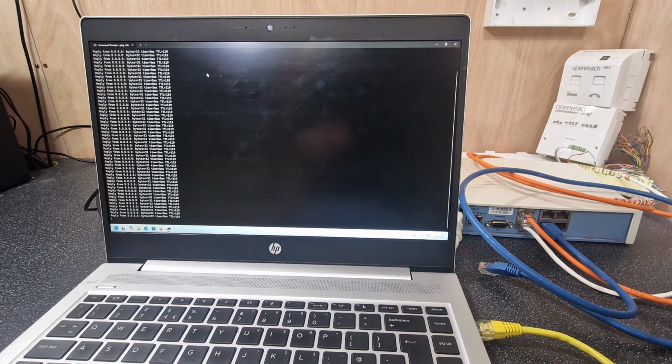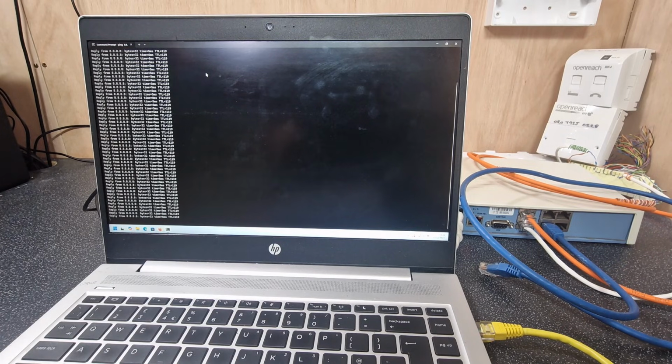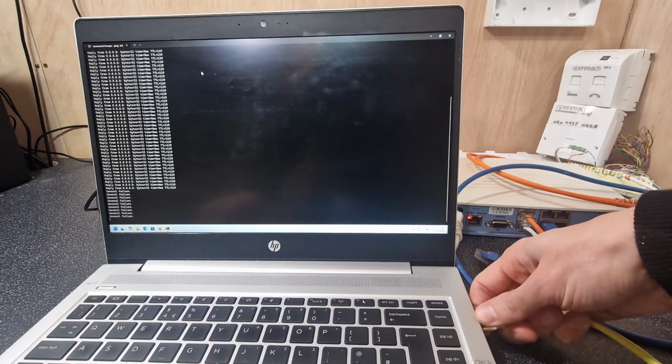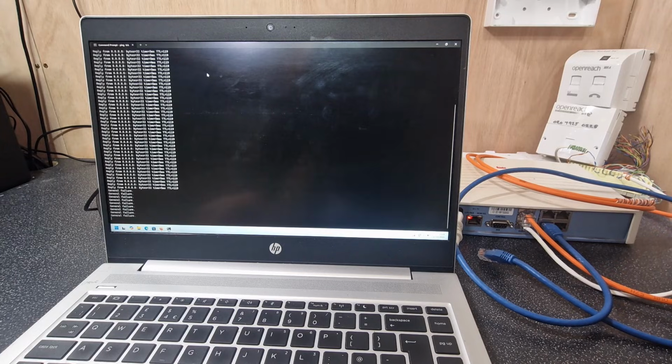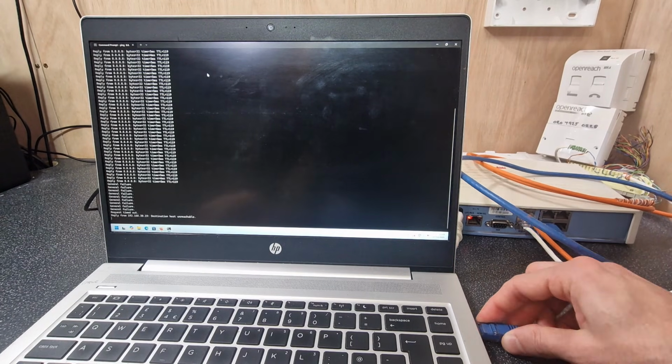Just to note, this is only plugged into a 100 meg port on the MikroTik, so that speed test result was completely valid. Alright, I'm going to unplug port 6 from the MikroTik and plug port 6 into the CISCO switch. Now we're going to unplug our yellow cable, which is going off up to the MikroTik. And at this point in time, everything should be coming down this cable.